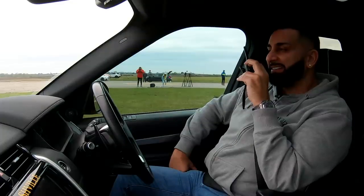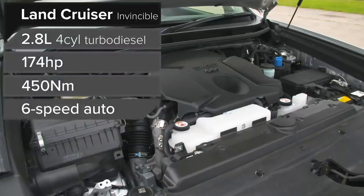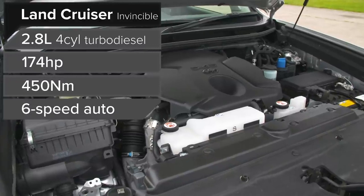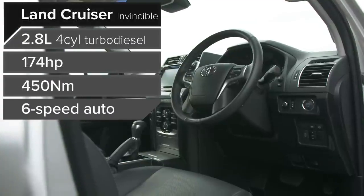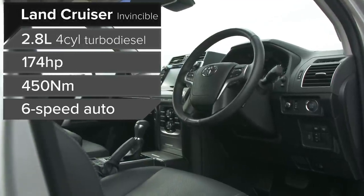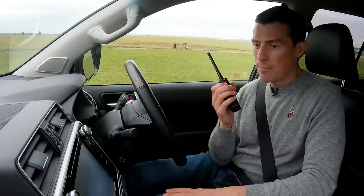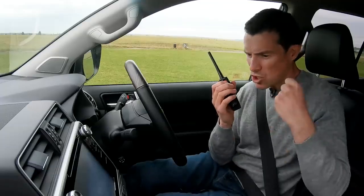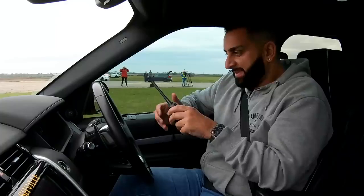Now that seems like it's a proper car. I think we're going to have a proper contest now. Still, it does only have a 2.8 litre four-cylinder engine rather than your six-cylinder, and it has 175 horsepower and 450 newton metres of torque. So it's down on that. Also, it's lighter than Disco. It's 2.1 tonnes. But I'm hoping that being a tough, rugged Toyota, it can save some face for me.